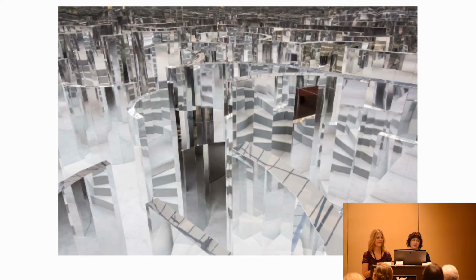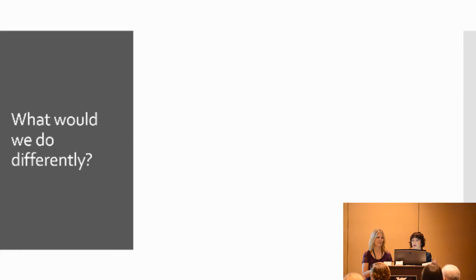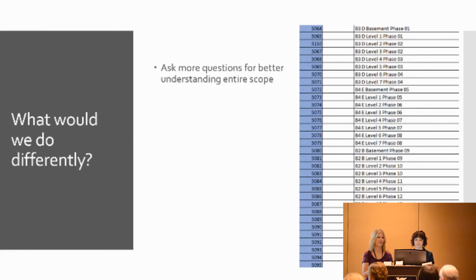So what would we do differently? This is probably the really big question. Well, ask more questions, because, like Sarah said, when we got the very first building, we were told that the floors you see here are typical for the layout of all the other buildings with the stations. Yet not true. No, not even close.